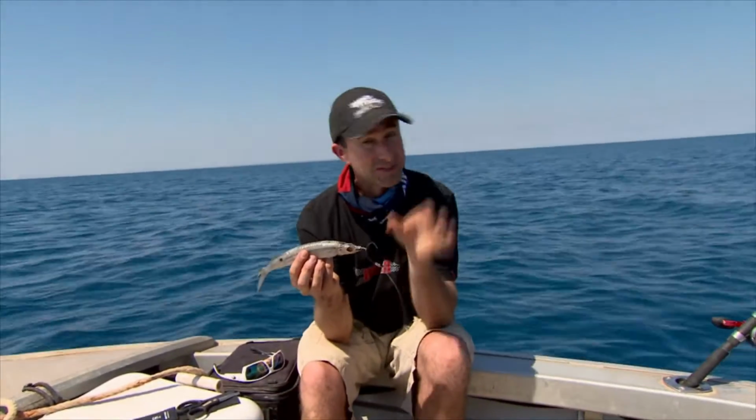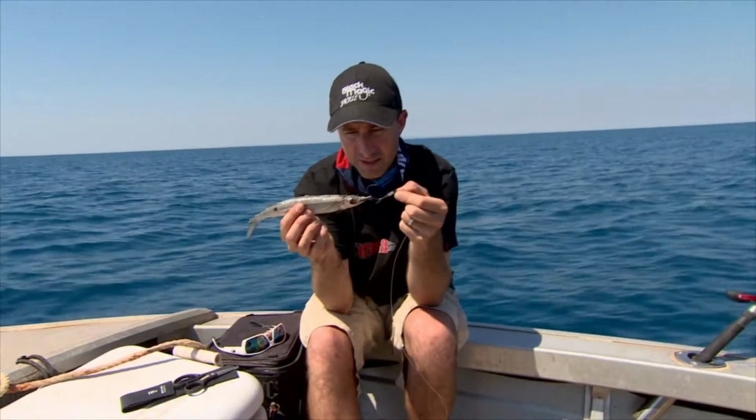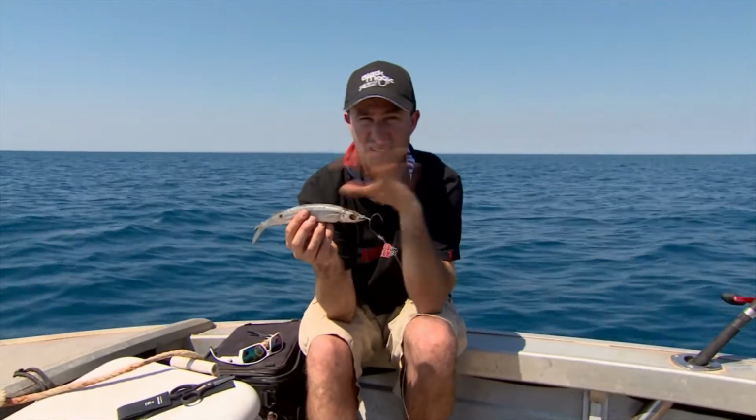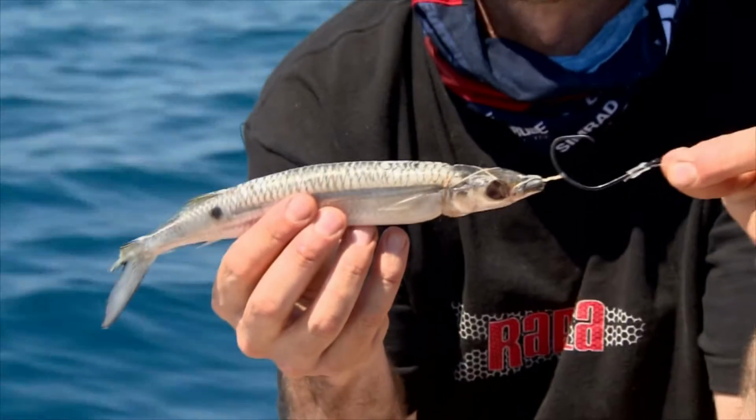It's a very simple process. It's something worth practicing at home. Get some baits, practice stitching them up so that you can get them nice and neat. This is nothing special, let me tell you. There's guys out there that do it for a living and they just do it with surgical precision, but this is going to do us for today.